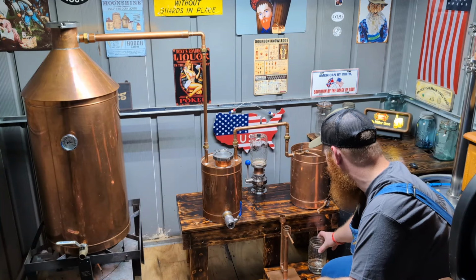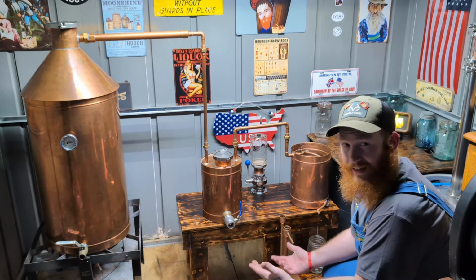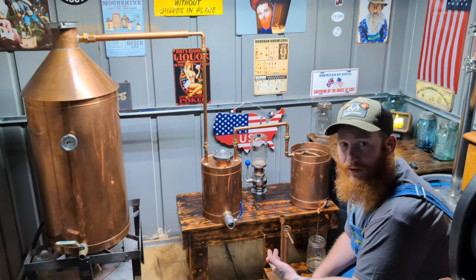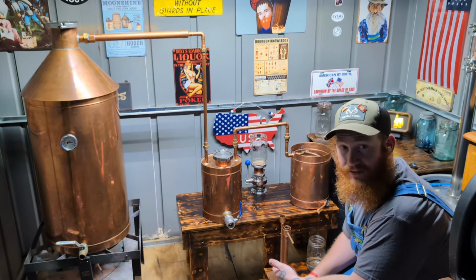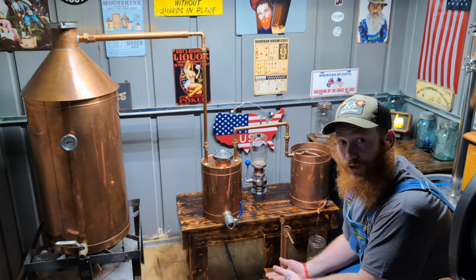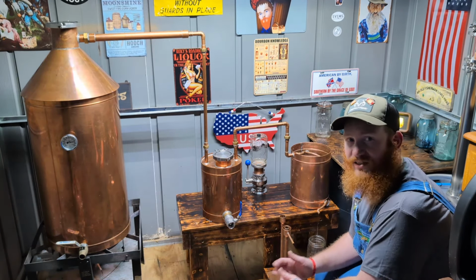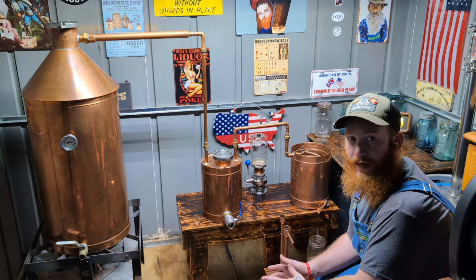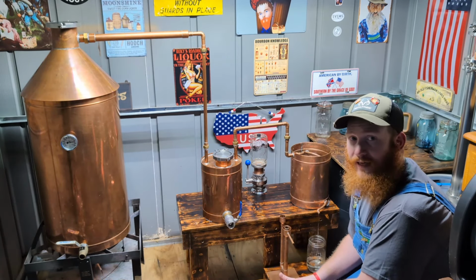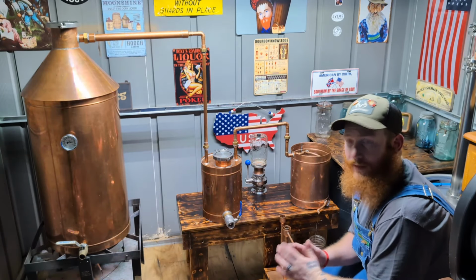I get the question all the time of, how much heads do I take off? Guys, it's not a set amount. Sometimes I take off half a gallon. Sometimes I take off 3/4. It all depends on what your ABV in your mash is. What were the ingredients in your mash? Was it grain? Was it a fruit brandy? Is it a sugar wash? Is it an all grain? There's just a lot of variables, guys. There's not a set amount every time. But if you're running 20 gallons and you throw away at least half a gallon, that'll get most of your heads and definitely your foreshots out of the way. Foreshots and heads are the same thing to me.